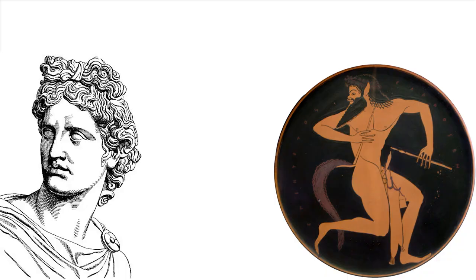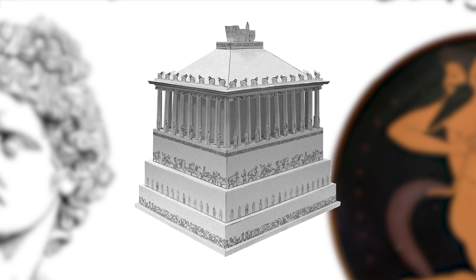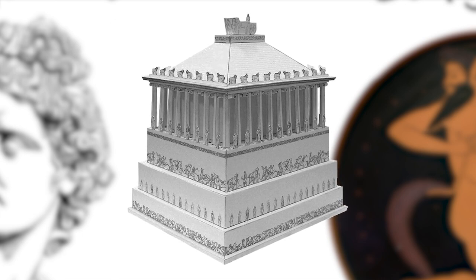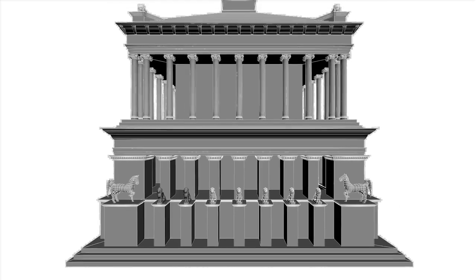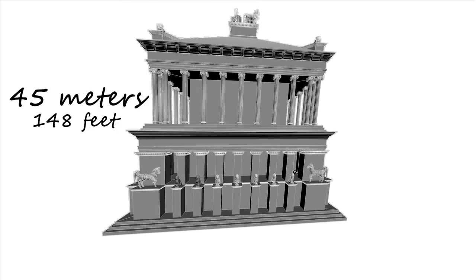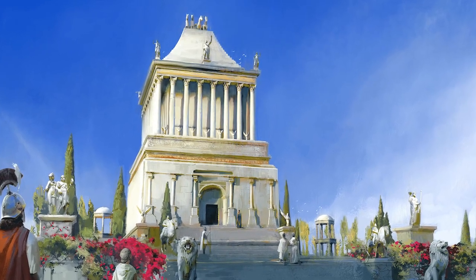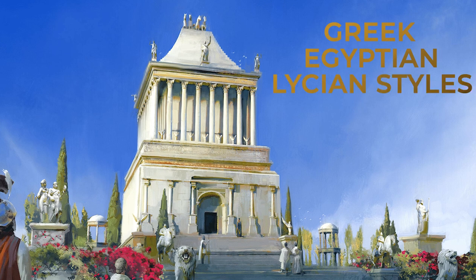Designed by the brilliant architects Satyrus and Pythias, the Mausoleum of Halicarnassus was a testament to the grandeur of ancient engineering and artistry. The structure rose majestically to a height of approximately 45 meters, 148 feet, making it a towering landmark visible from miles around. It was an architectural marvel, combining elements of Greek, Egyptian, and Lycian styles, reflecting the diverse cultural influences of the region.